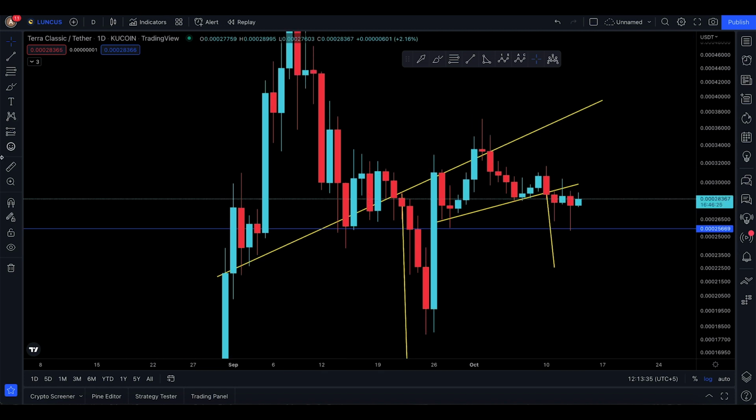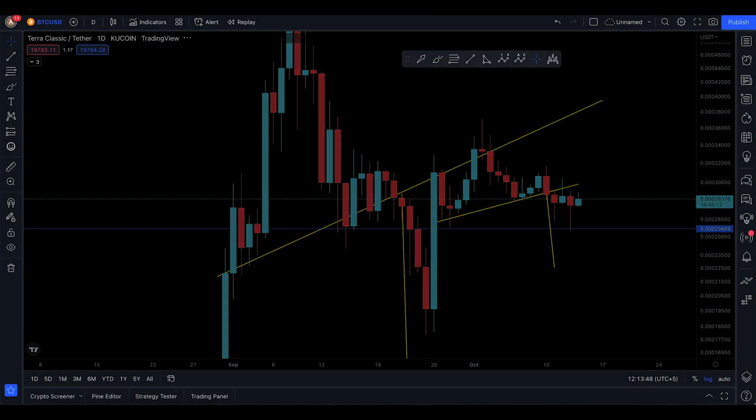We're looking at sideways movement currently right now. The story still remains the same. There's nothing much to talk about, but I noticed how Luna Classic, for quite some time, has been reacting along with Bitcoin and what Bitcoin is exactly doing.